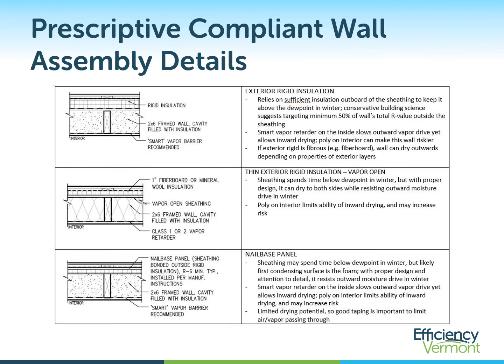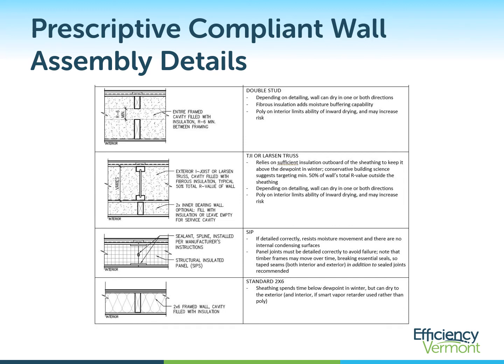So these next couple slides here come from the RBES Handbook and show some different wall assembly types that are compliant with the RBES code prescriptively. So these detail some of the continuous insulation assembly options as well as cavity fill only. And some of these building assembly types continued.